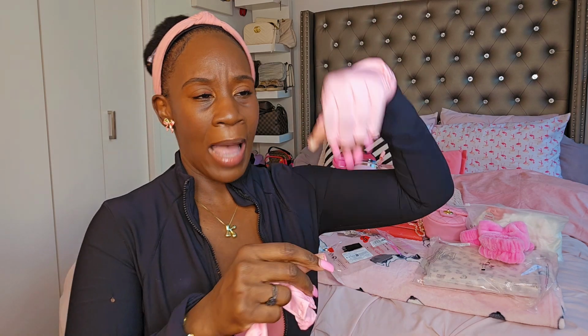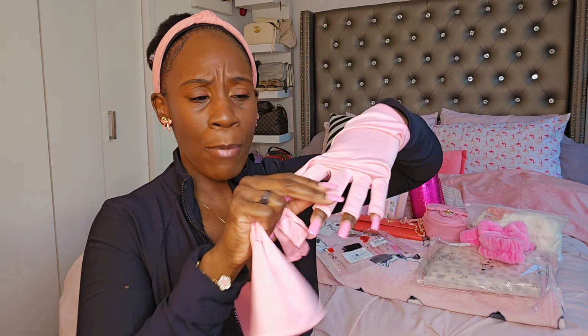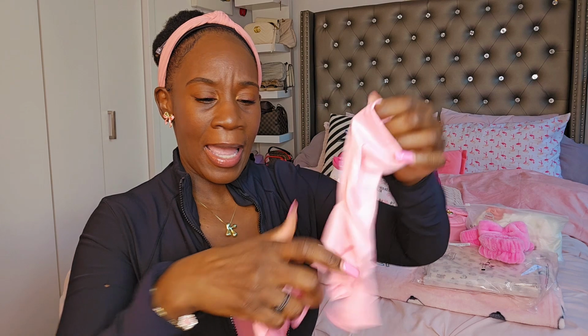And these are them. I actually could have made these. For those of you who've been watching me for a long time, you know I sew, and I could have made these, but I bought them because they're pink. And yes, I got these. These are super cute, and they're gonna help me when I go get my nails done next time.